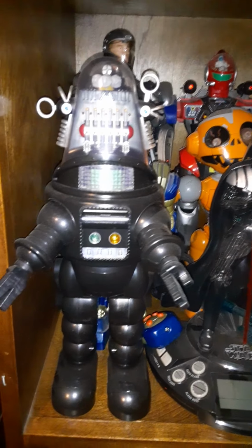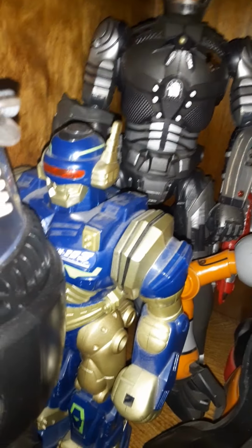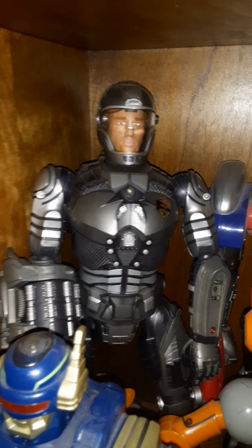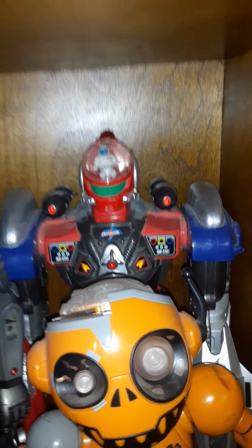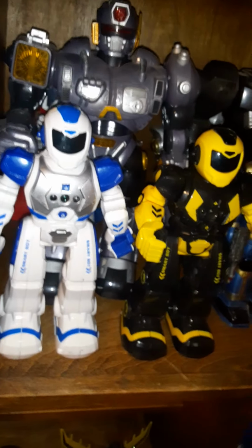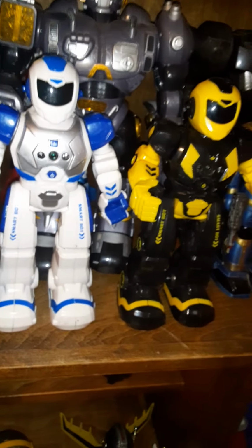Lost in Space Robbie the Robot, Darth Vader Alarm Clock, Extreme Fighter, Happy Kid Toys, G.I. Joe Accelerator Soup Duke, Cosmos Defender, Wowie Zombie Robot, and of course, the two new remote control robots. I forgot what these were called, but Elite Robo right there.